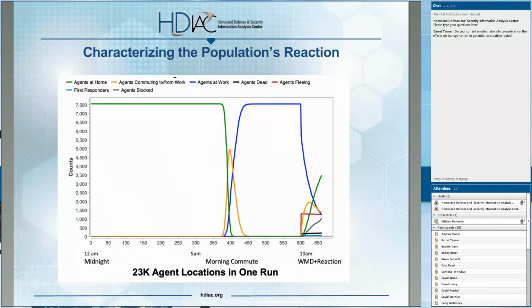I should have mentioned probably earlier that we are modeling our agents not just at the individual level, but at a 1-minute time step, because we can, and because there's only 1,440 minutes in a day, and 1 minute seemed like a reasonable granularity for their movement, both in normal commuting and if they're moving on foot and reacting to a nuclear weapon. So the scale on the x-axis is in minutes.